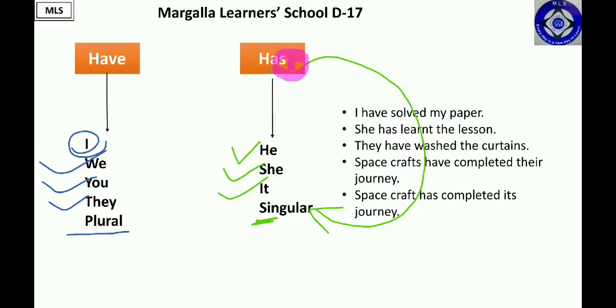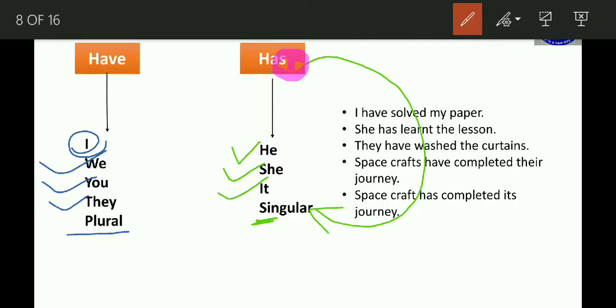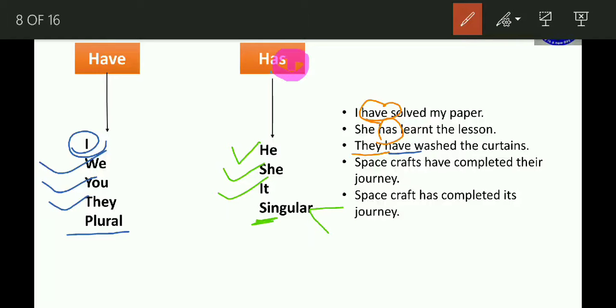Now we would analyze these sentences. We have our very first sentence: I have solved my paper. Now look, I is from this category, we would use have with it. Then we have: She has learnt the lesson. She is singular, so we are using has. Again, in the next sentence we have they, and with they we use have. Okay.